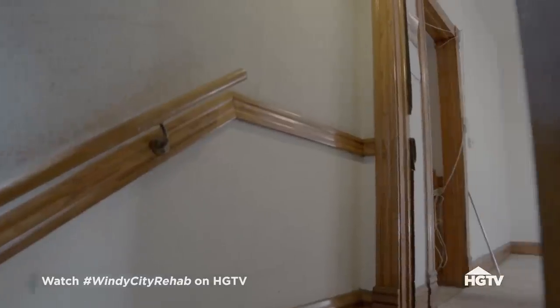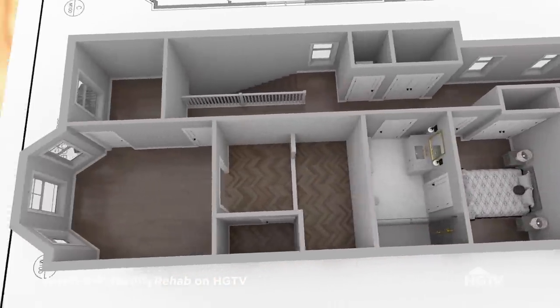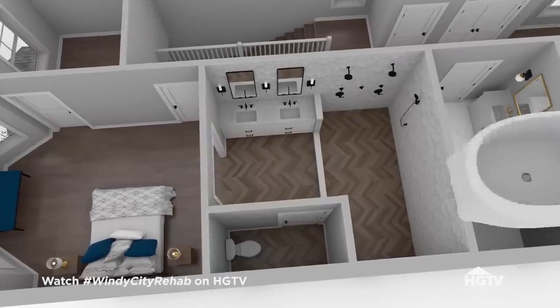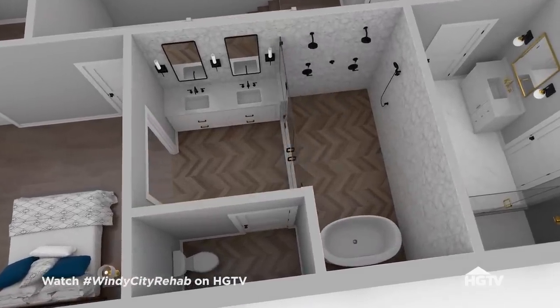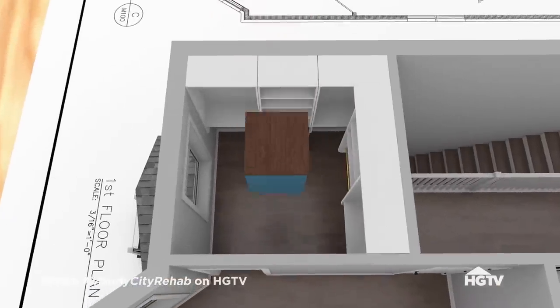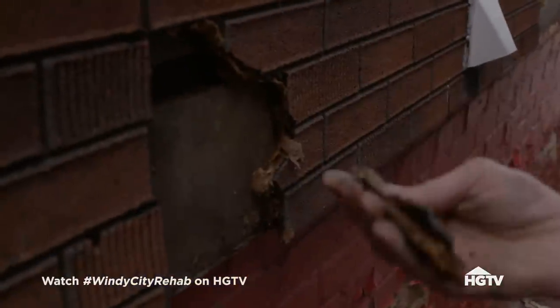On the top floor, we're gonna have 3 bedrooms and 2 bathrooms at the back of the house, a master suite and ensuite with a huge marble shower and tub area enclosed in glass. And you fill your tub from the ceiling. And a walk-in closet with a repurposed center island for storage.